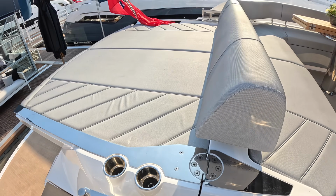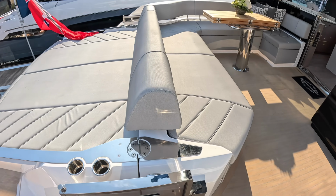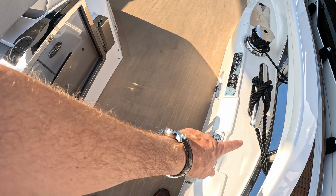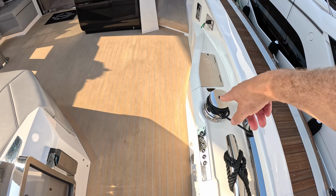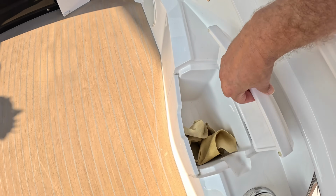And then here we've got this nice fluted material on the sunbed. Seating here, of course, there's a door here that hinges across, so you can close this area right off. That one there is the control for that passerelle that I mentioned. We got stern winches here, so if you're stern to, you can put lines around there, winch yourself back in and then tie it off. There's even little rope bins here.